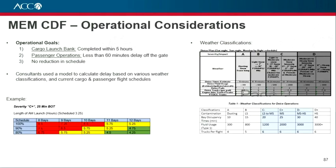We had a few operational considerations. I mentioned a three-hour standard cargo launch block. We identified that we wanted to try to get that completed within 5 hours and try to minimize passenger operations off-the-gate delay to no more than 60 minutes. Our consultants used a series of models that produced different weather events and bay occupancy times to ultimately determine the number of pads, which we landed on 12 to try to meet those conditions. Essentially, in the light snow and frosting situations, we have no reduction. We meet all those goals. When we start getting to heavy snow, ice, and freezing rain, it does turn into either a longer launch or some reduced capacity of the cargo fleet.